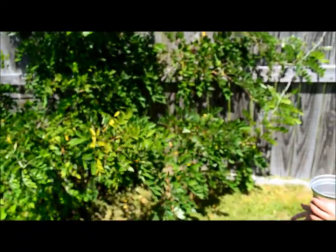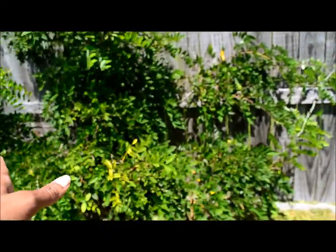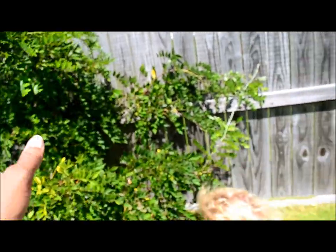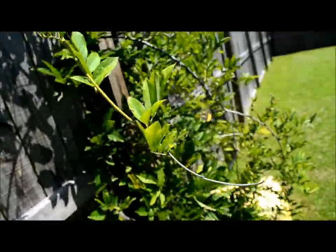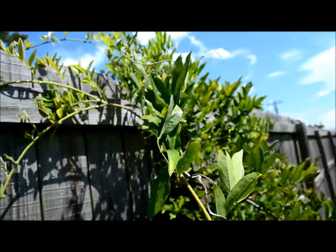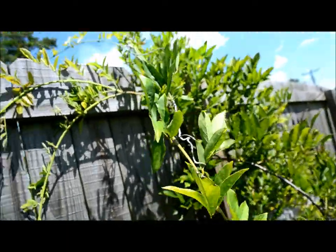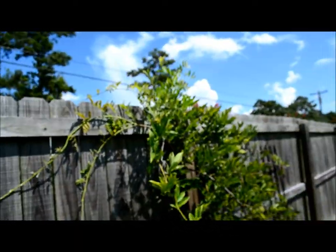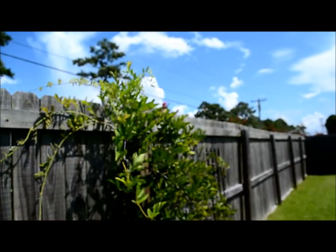But they get really pretty purple flowers all over. So that's really cool. We had 3 of them, only have 2 now. But here, see, this one is growing up. Hold on, can't really see. But this one is growing up and over the fence.